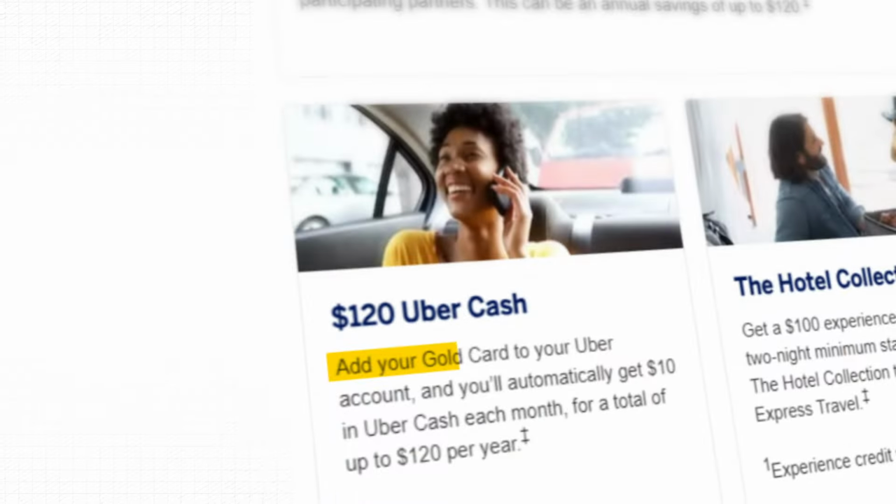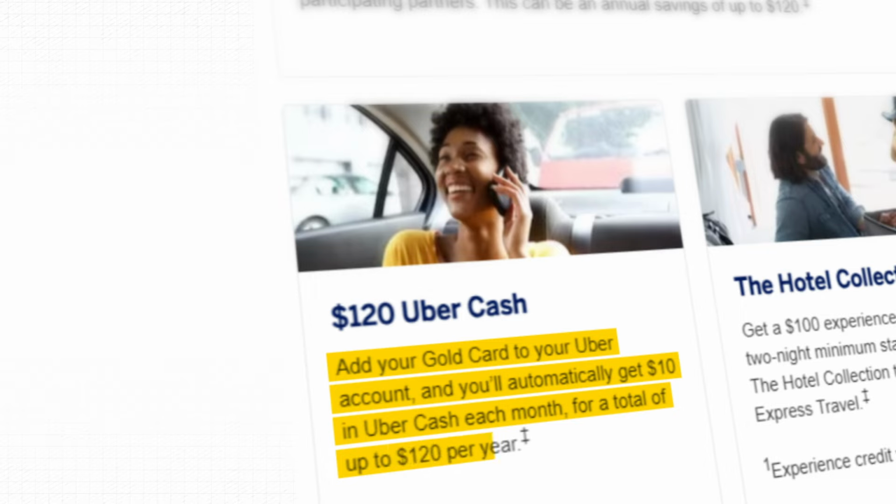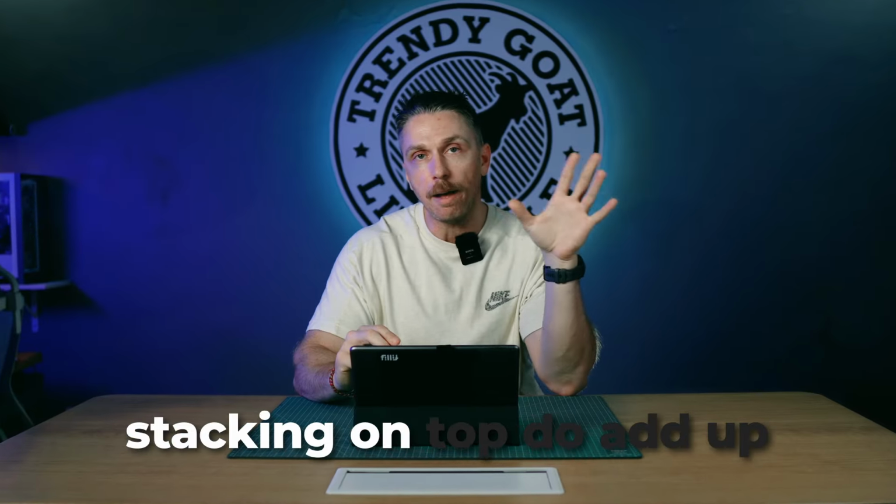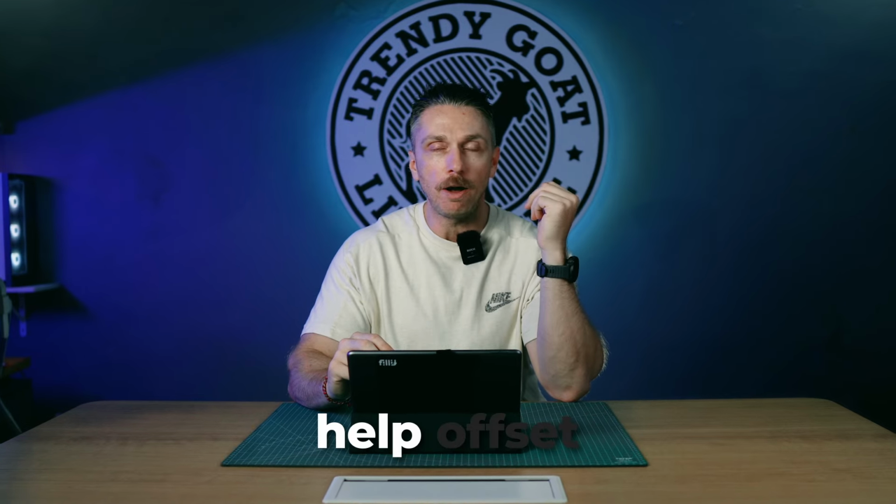Lastly, enjoy up to $120 in Uber cash annually. With your gold card, just add the gold card into your Uber app and automatically get $10 in Uber cash each month for Uber Eats orders and Uber rides in the US. So again, these little things that they start stacking on top do add up and hopefully help offset the annual fee. Now, that's the American Express side.